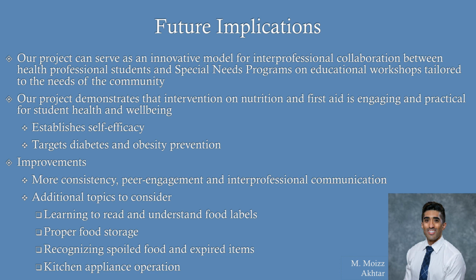Our project can serve as an innovative model of interprofessional collaboration between the health professions and special needs programs on educational workshops tailored to the needs of the community. Our project demonstrated that intervention on nutrition and first aid is engaging and practical for the student health and well-being by establishing self-efficacy and targeting diabetes and obesity prevention.